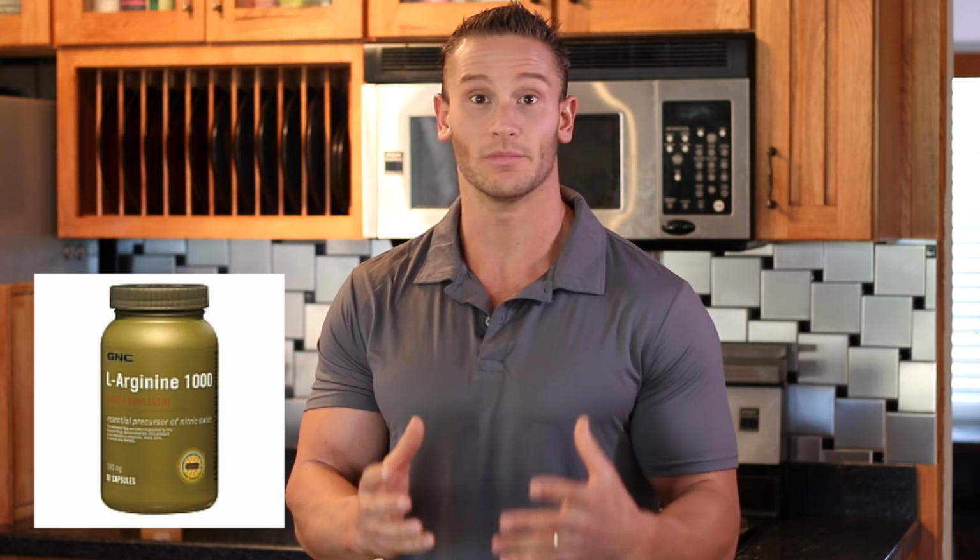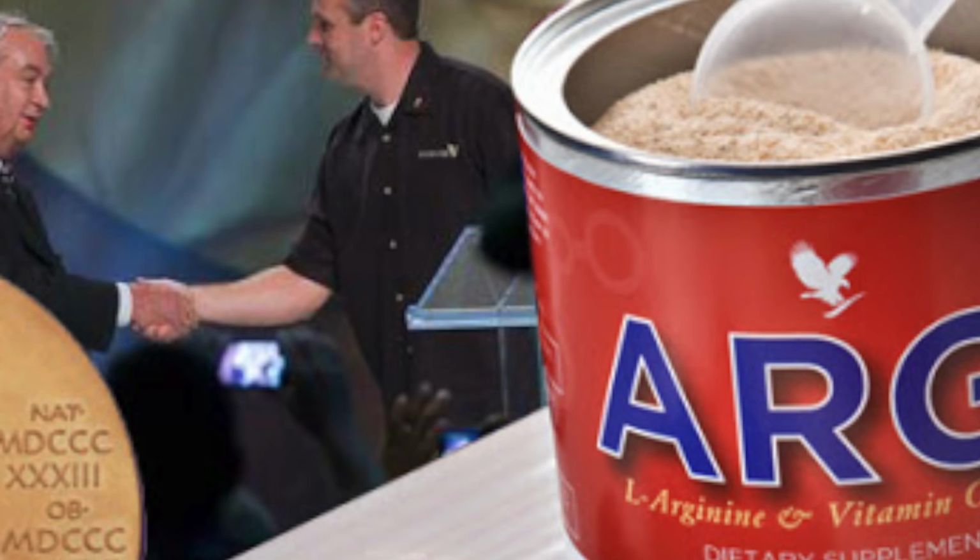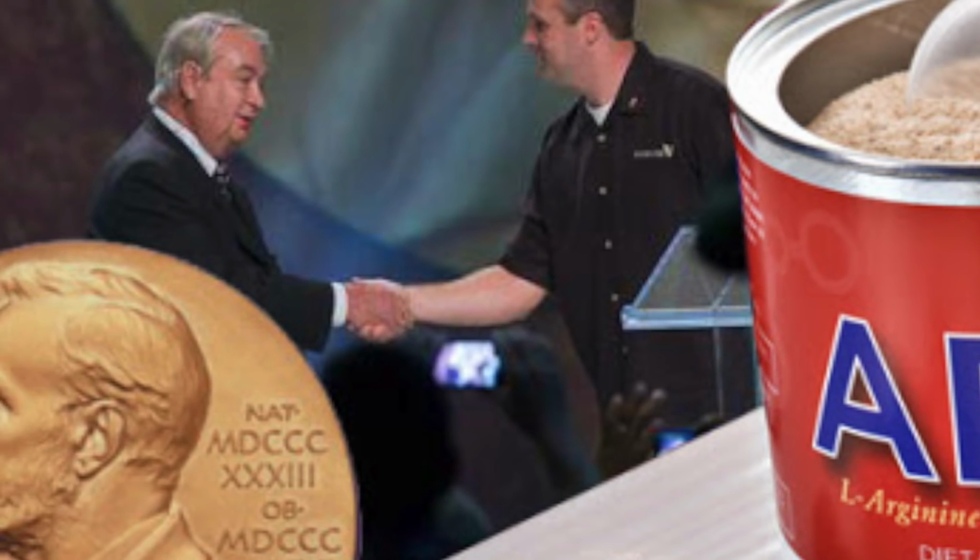So what you're going to do, you're going to use nitric oxide, like a nitric oxide supplement like L-arginine or one of those amino acids that's going to help stimulate blood flow. Now, nitric oxide is known to improve blood flow. In fact, there was actually a Nobel Prize issued to Dr. Farid Murad back in the early 90s for discovering basically how nitric oxide stimulates blood flow and can help reduce cardiovascular disease and all that fun stuff. But we want to use nitric oxide to our advantage to get more nutrients in a shorter amount of time.